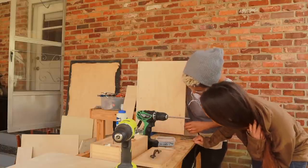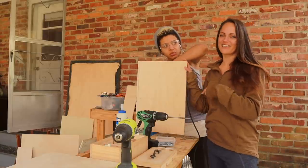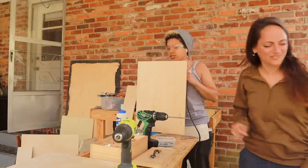Is she straight? Do we want her to be straight? She can be whatever she wants to be. She can be what she wants, but I think the drawer needs to be straight. Stop, it's plugged in.